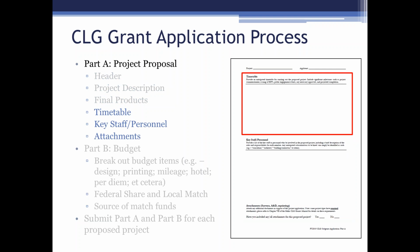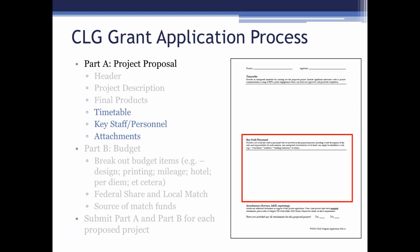All right, this is page 2 of Part A, the timetable. Kind of lay out the milestones and timeline that you're thinking for your project. Any key staff or personnel that are going to go into it. For many projects, that may include hiring of a consultant.